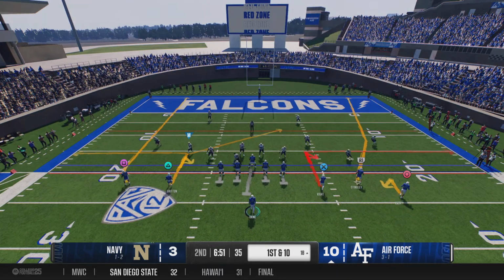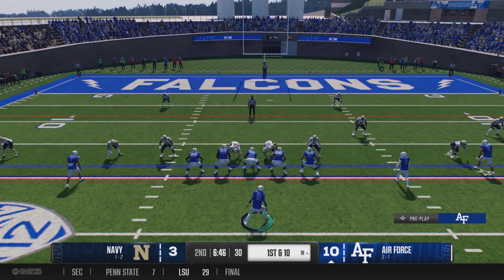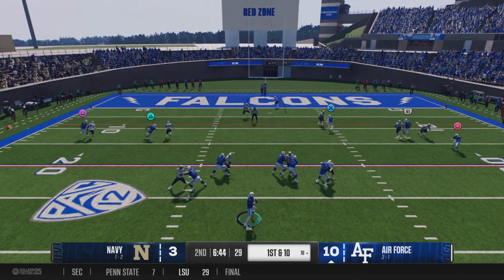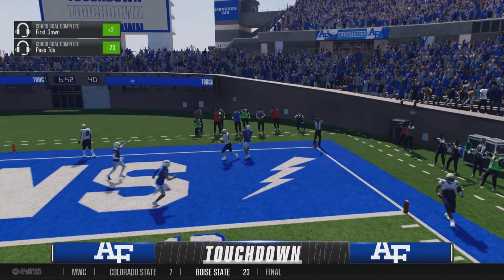He does a good job of dropping back, going through his progressions. Nothing there. What do I do? Go get some yardage. Make it positive. Don't sit back in the pocket and force something into a bad situation. Pulls it in the end zone. Touchdown.